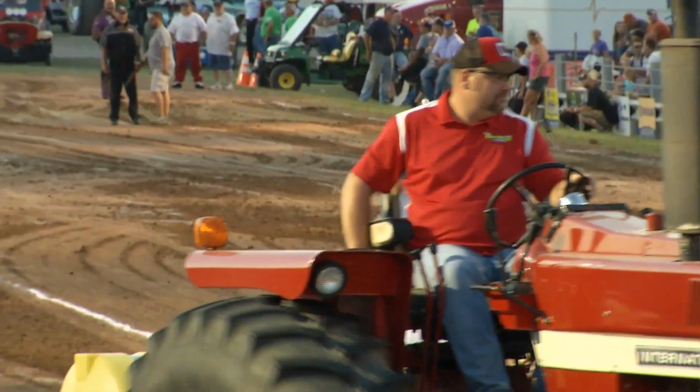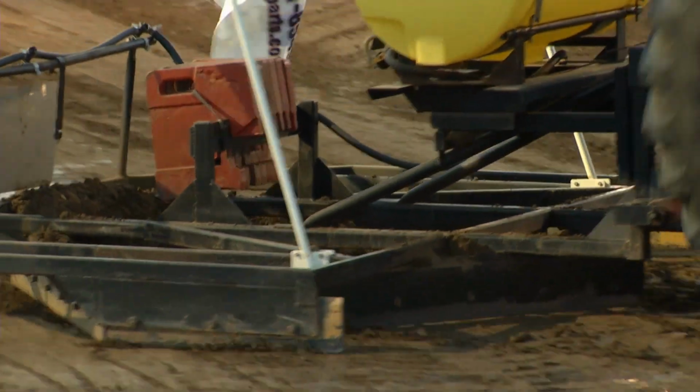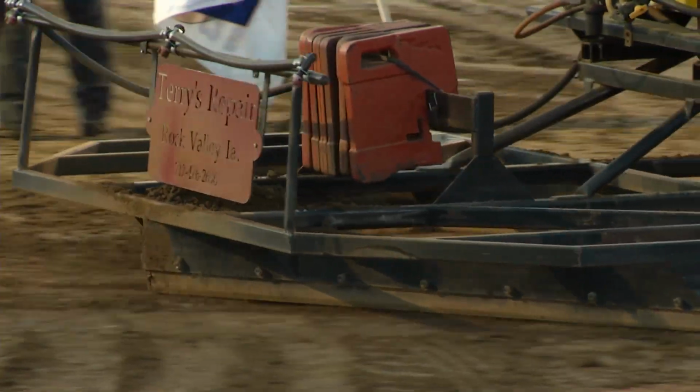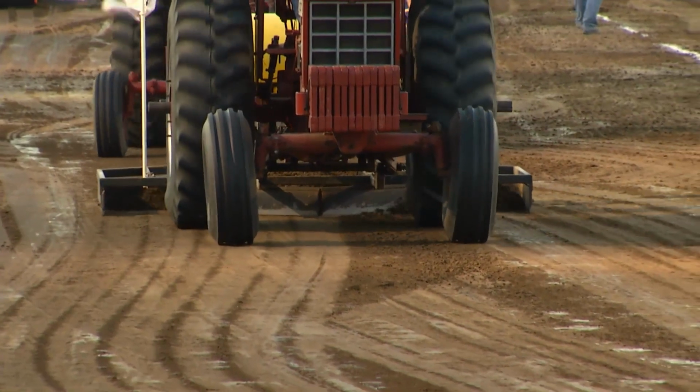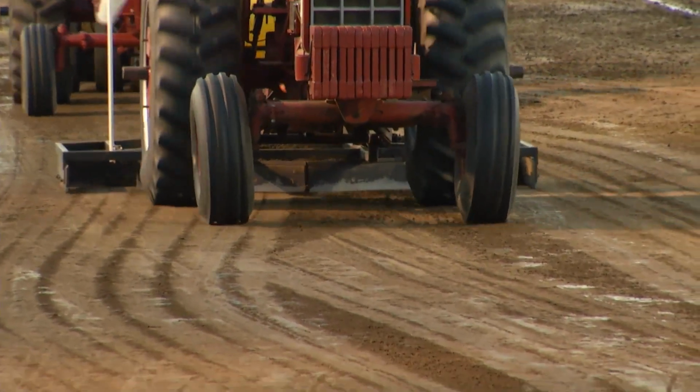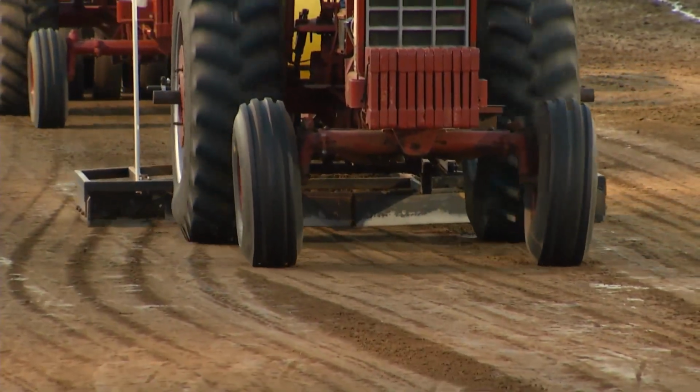Well, track conditions can change from moment to moment. How to keep it consistent? Dave found out earlier today that's a lot of work. Rock Valley, Iowa. Voted the cream of the crop of tractor pulls with Outlaw truck and tractor pullers. Got a lot of crowd. That helps out when you come to voting, but the reason pullers vote for it to be a number one is because they've got the best track to pull on.